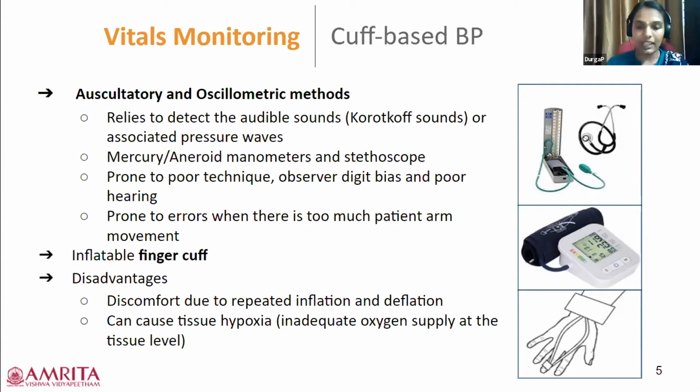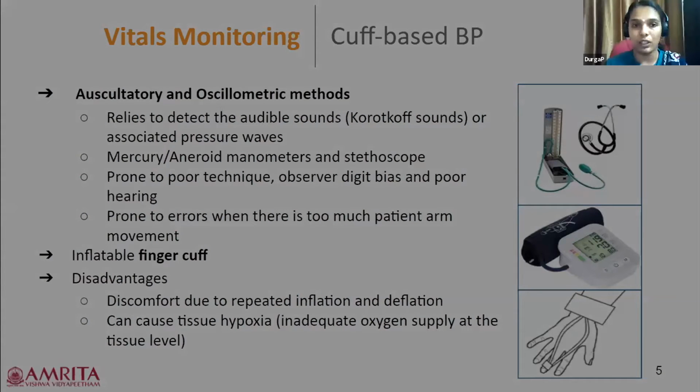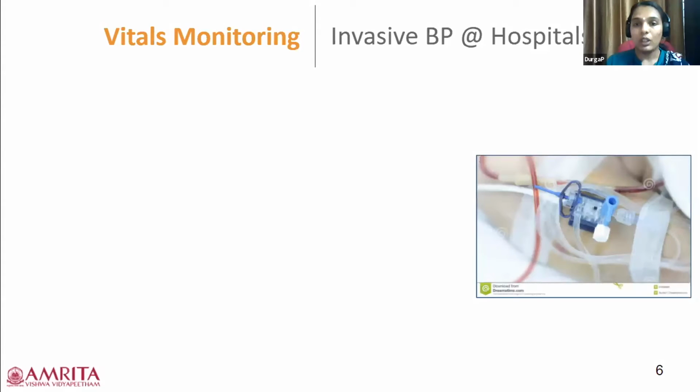Let's take the case of hospitals where continuous evaluation is necessary, especially in the case of ICU, where there is an invasive technique in which they can measure BP with very high accuracy, but again that is not a portable method that we can easily implement. It comes with its own disadvantages, like the probability of infection, and the expense of the devices and the spare parts that come with the invasive techniques.